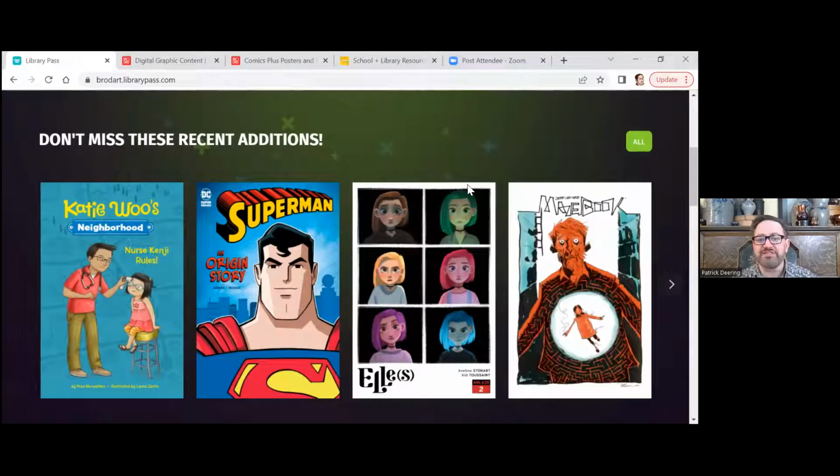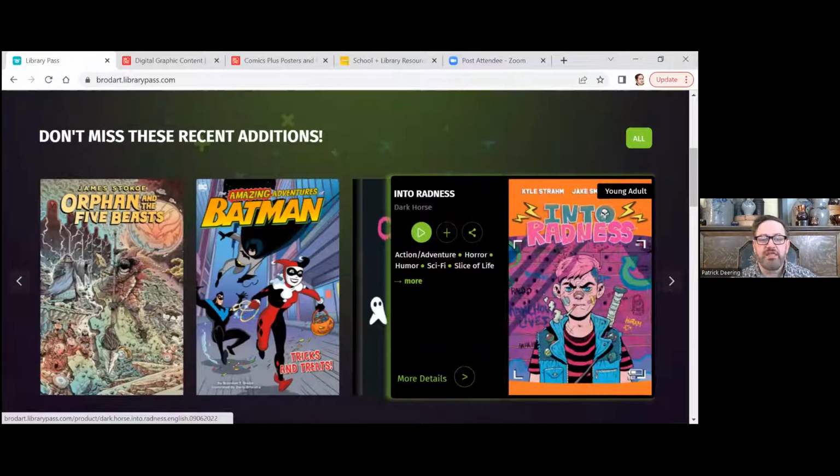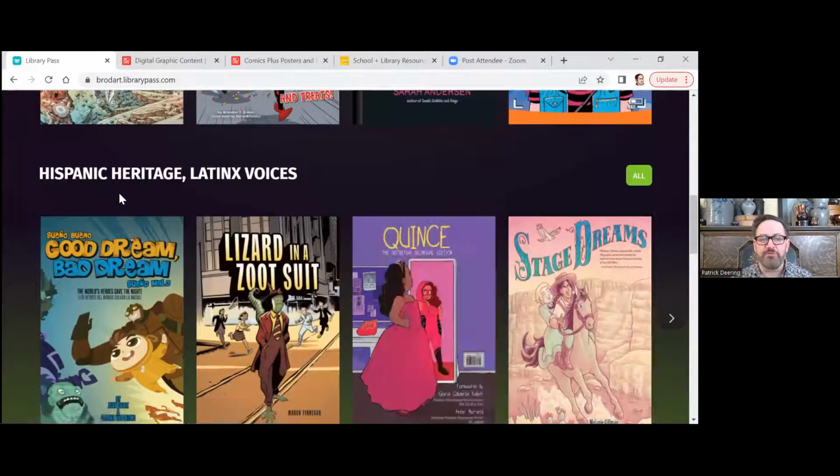So these are some recent additions. We're doing a lot of new publisher contracts to bring in new content. So we're bringing in all these new titles. Each one of these shelves, again, is controlled by the Library Pass Comics Plus team, but they will try and pull things that are relevant to the time.